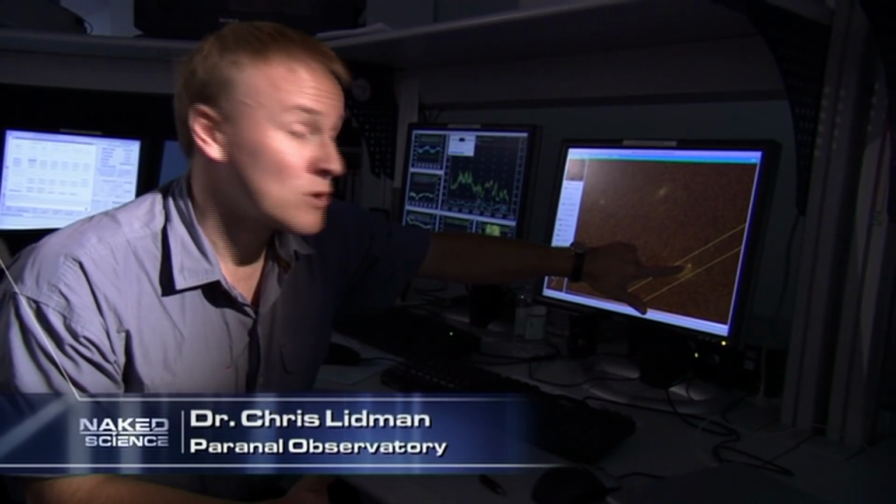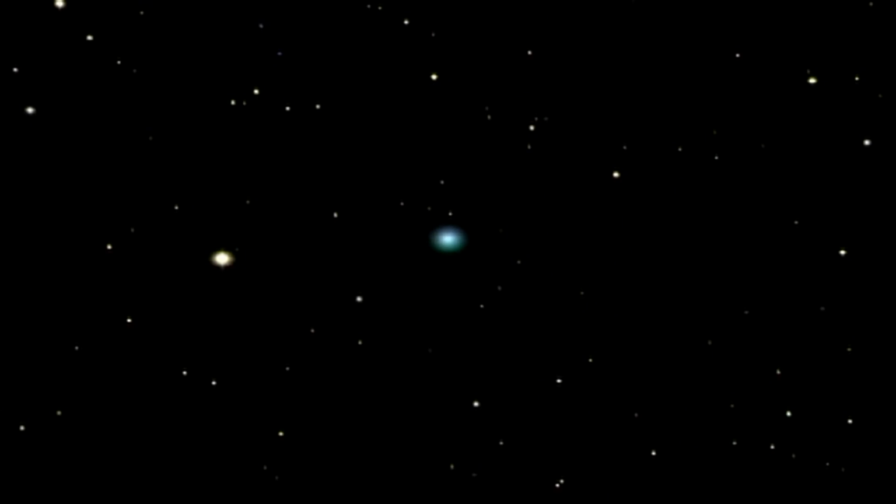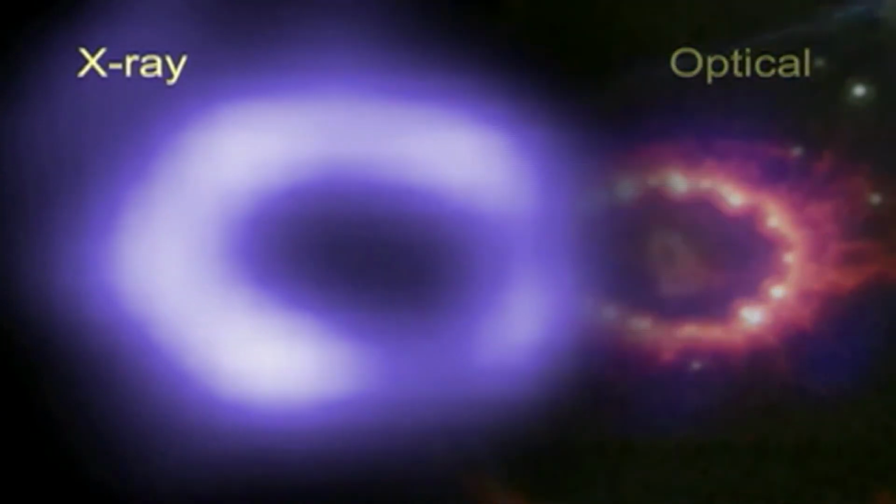This object is a distant galaxy, and next to it is what we believe is a distant supernova. The next crucial step is to understand what type of supernova this is. The VLT breaks down the light from the object into its spectrum. You want to be able to break up its light into a spectrum and look for the very characteristic fingerprint that you would see if it really were a Type 1a supernova. The light emitted from this particular supernova reveals that it's a Type 1a. Lidman can now calculate how far away this supernova is. The supernova exploded about 7 billion years ago.